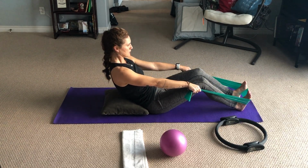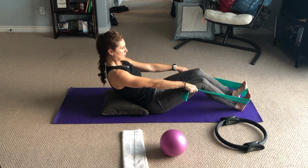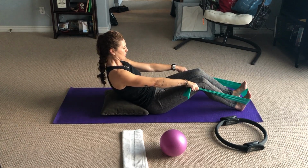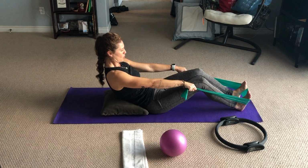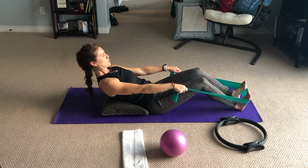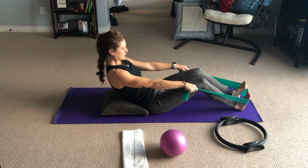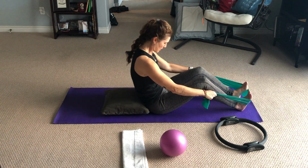So you want to really touch the low back down onto the pillow first. So here you want to feel that kidney area, that adrenal area nice and open. So as I come down, I'm not trying to crunch into that space. I really want to keep it open. Exhale and I curl up.